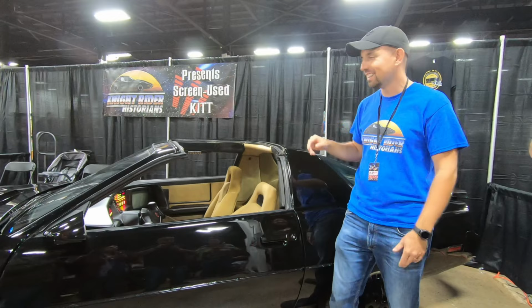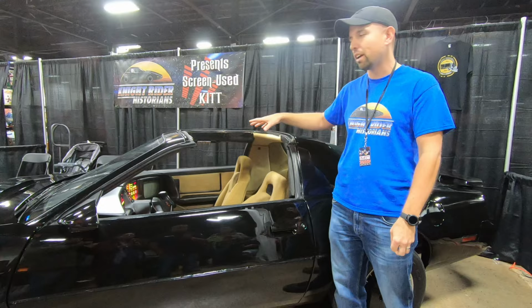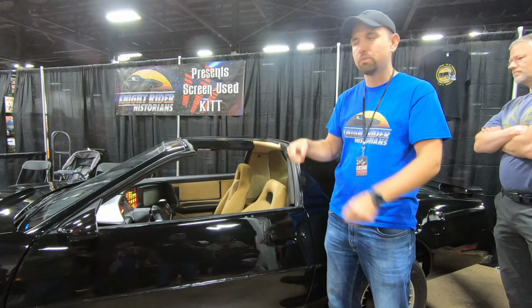This car also did not have the dash you see in it. Since it was a stunt car, they put a fiberglass shell in that kind of resembled the shape of the Knight Rider dash, but it didn't have the pods or the lights. It just had a small round stunt wheel for the stunt drivers to be able to turn the car and, you know, do all that stuff.